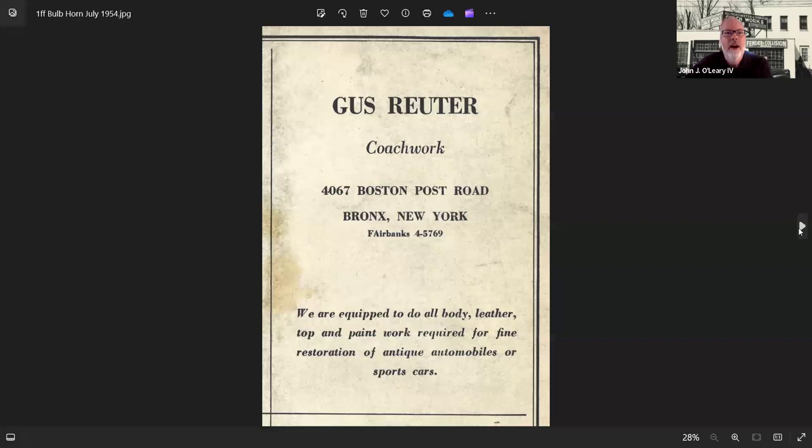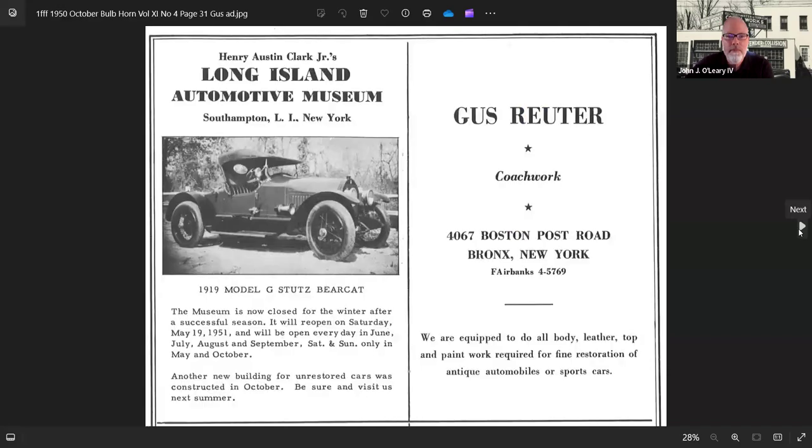This is an old ad from the Bullhorn from 1954. This is coachwork, listing the address. It says, we are equipped to do all kinds of body, leather, top, and paintwork required for antique automobiles or sports cars. So no job too big or small for him.